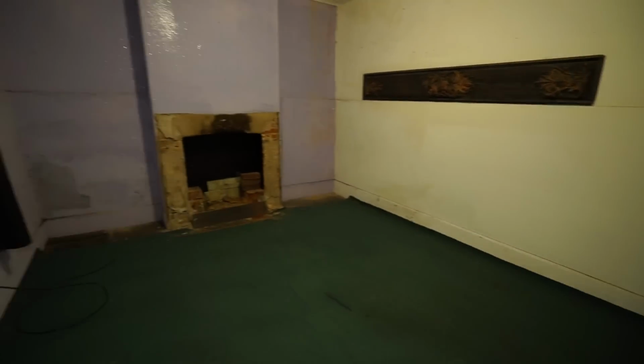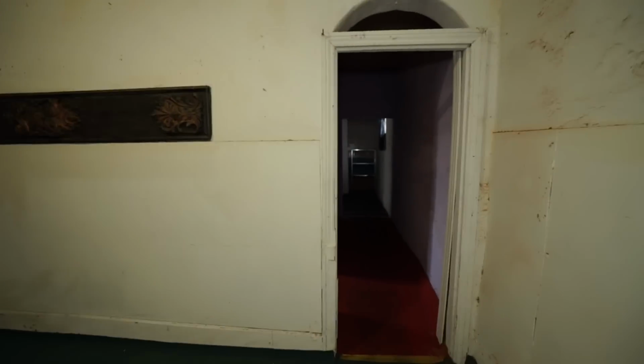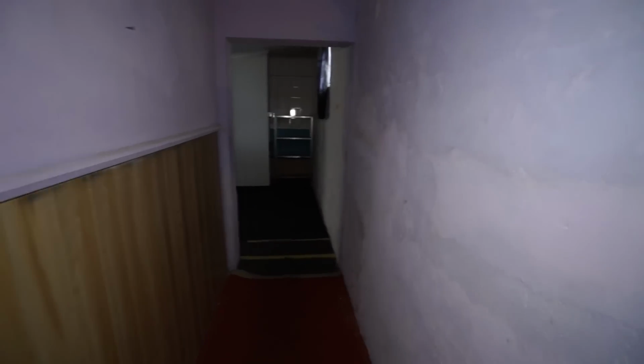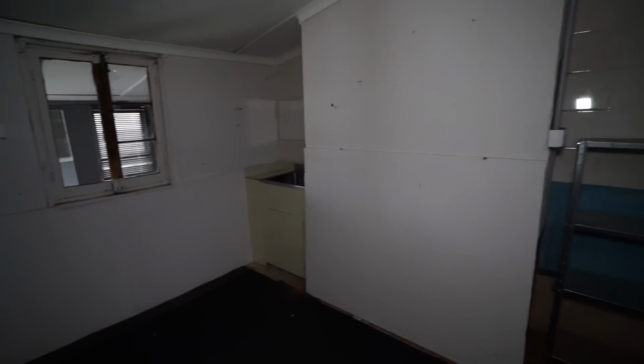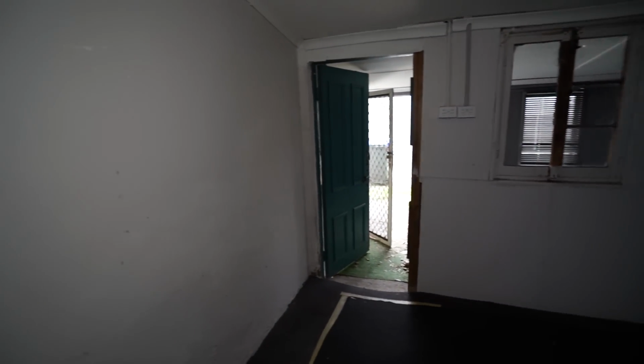So that's about it. I only really wanted to document it, obviously, to catalogue anything that's old and that represents how it was back in the day, even if it's as basic and empty as this. It's still important to get these on film, in my opinion anyway, guys.